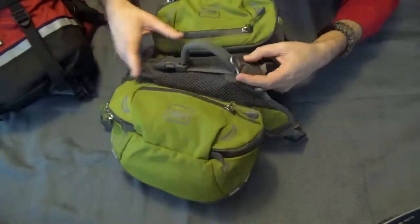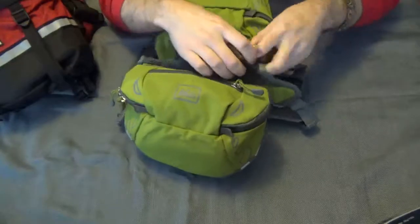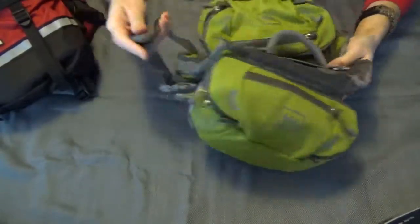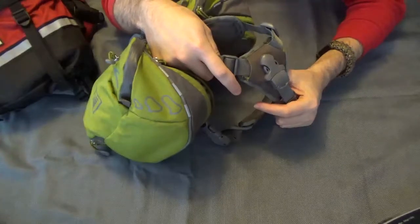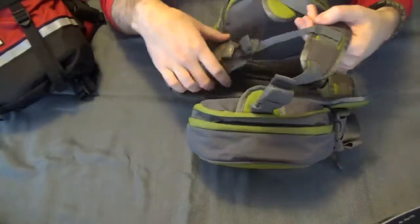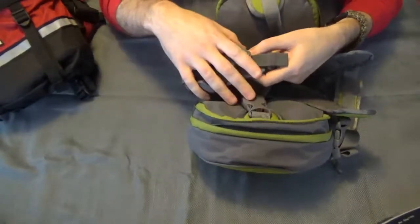This mesh back here provides some breathability, and this nice sturdy metal leash clip, these padded straps, and especially this 3-point system here in the front are all nice features. The padding on the straps is going to reduce chafing because it's going to slide around a little bit. But this 3-point system keeps the whole thing from sliding around too much. I like that.